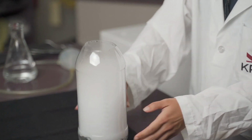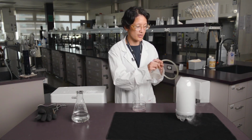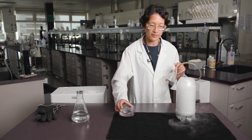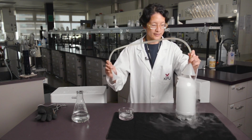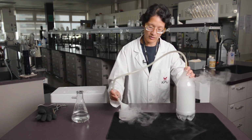So that's going, you can see the fog is filling up in this pop bottle, but we can do something else too. So what I've got here is some bubble solution, and I'm going to fill this up with some gas.